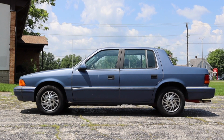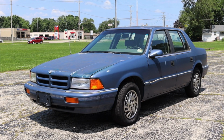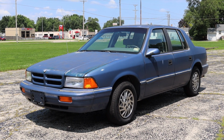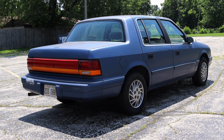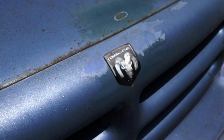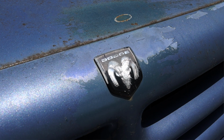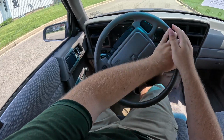This is something you could go to a Dodge dealer in 1994 and buy. Now, in 1993, they were pretty much all fleet sales, but in 1994 and 1995, they dwindled a little bit, and they did sell some. Obviously, this is one of them, but not very many. But still, I just think that this is so incredibly cool, and I hope that you learned today that Dodge even offered this back in 1994, because prior to this video, I was unaware myself.